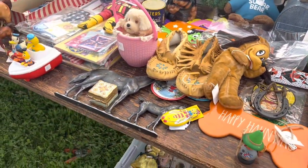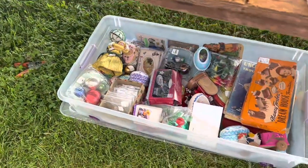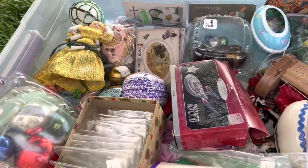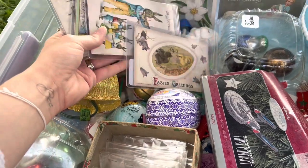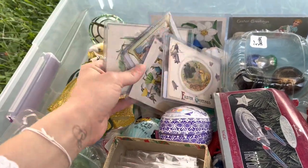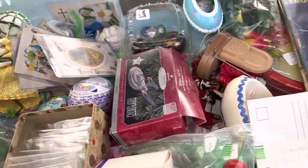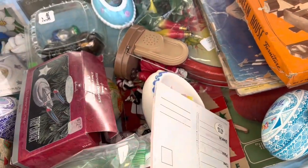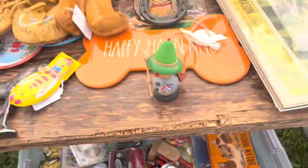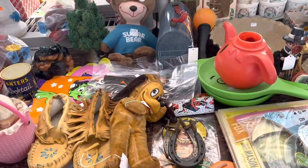I like this booth though. Stuff under here too. Wouldn't that be great if she had Halloween postcards? Are these all Easter? I guess this is like the Easter tote. Maybe I'll come across the Halloween tote. I like how she has them. Well then look, I'm in the Halloween section.